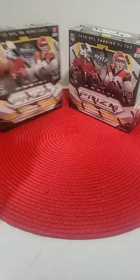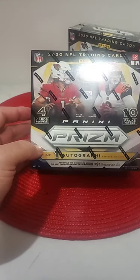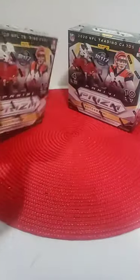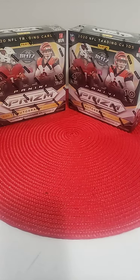We'll be breaking two mega boxes of the Prizm Football 2020. You get one autograph per box on average. There's 10 packs, four cards per pack, and they have the green neon parallel inserts in there. These mega boxes are getting hotter and hotter to find. They're going up more and more, getting very expensive, so that's why these cards are valued so much. Hopefully we'll get some nice hits for you guys tonight, and we'll go from there.